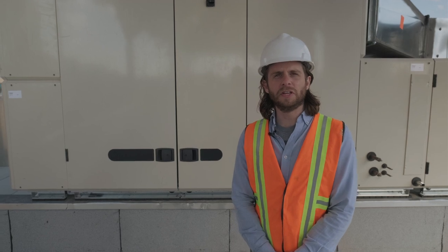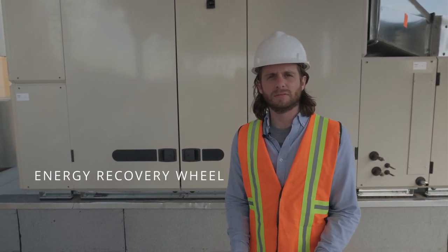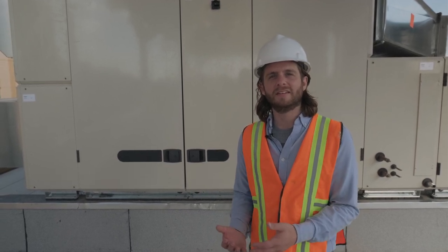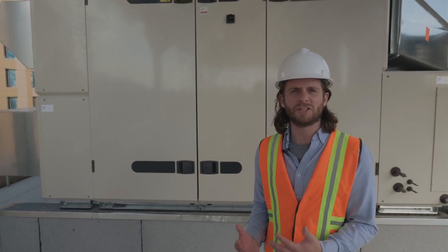One of the critical features of this unit is what's known as the energy recovery wheel. This recovers up to about 85% of the heat that is in the stale exhaust air and transfers it to the incoming fresh air. This drastically reduces heating and cooling loads in the apartments.